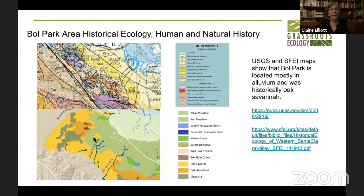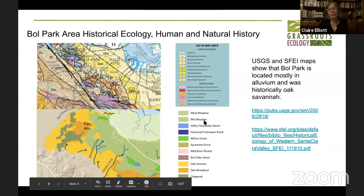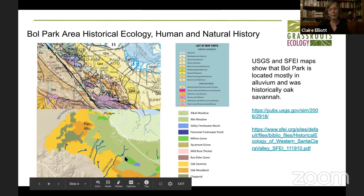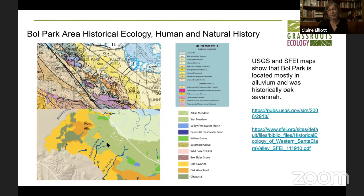alluvium. And I don't know if you all know about the San Francisco Estuary Institute, but there's a link in my slides, which I think you'll be able to get to after this, to their report on the historical ecology of Western Santa Clara Valley. There's a lot of really interesting information about what used to be in this area. I think the most fascinating thing is the way these creeks just fanned out and formed swales. I had a neighbor who came here in the 50s, and she remembers rowing a boat in a pond down about Middlefield, which is around here somewhere.